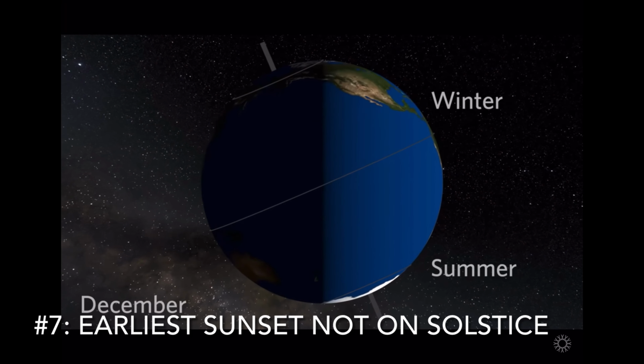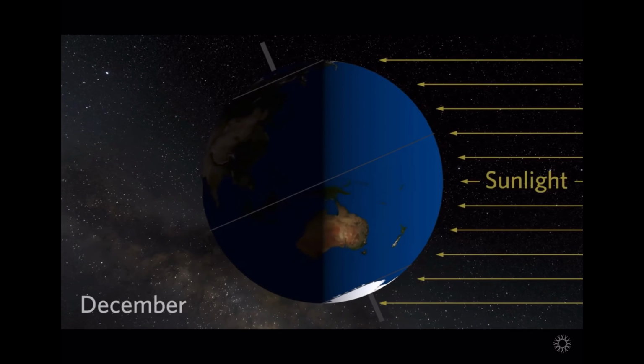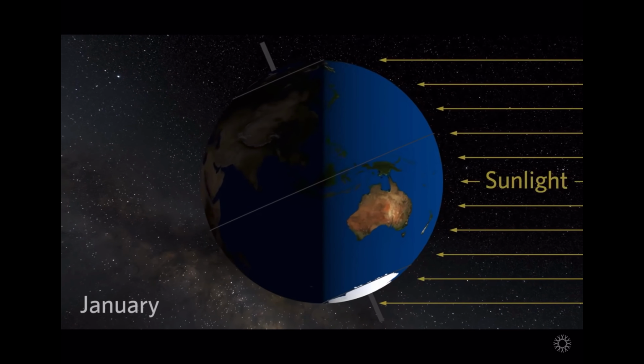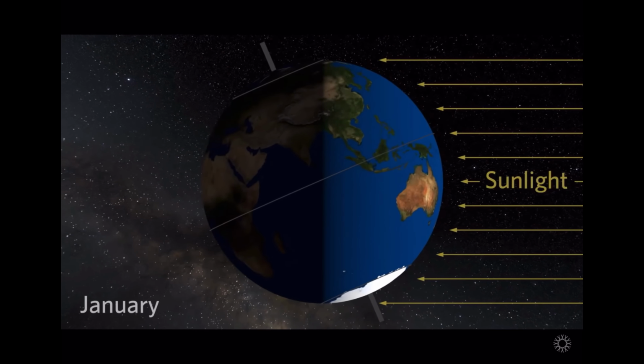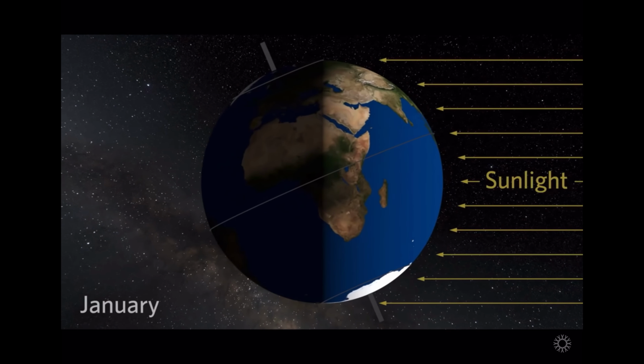Most places in the Northern Hemisphere see their earliest sunset a few days before the solstice and their latest sunrise a few days after the solstice. This happens because of the difference between how we measure time using watches and the time as measured by a sundial.